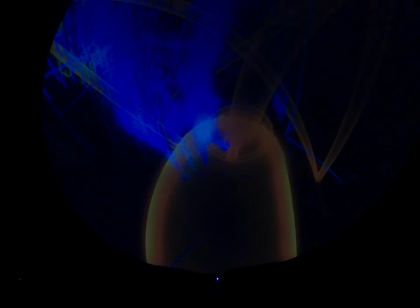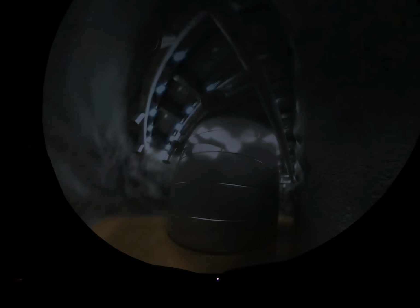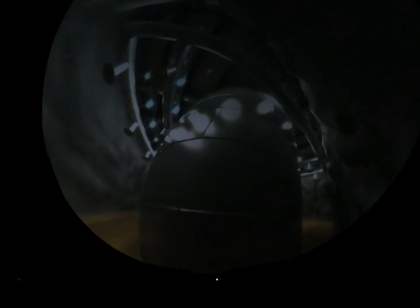It's here that we'll find the Large Underground Xenon Dark Matter Experiment, or LUX for short. This tank filled with liquid xenon will be the perfect theater for witnessing the first appearance of a dark matter particle.